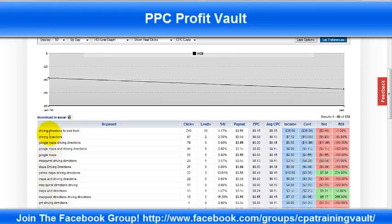Another keyword that got some leads was driving directions. So it looks like there's a little trend here, which is driving directions. And here's another conversion here that has the words driving directions, and this one with driving directions. I'm going to concentrate and focus on driving directions as my keyword for this campaign. I'm going to change my landing page to focus more on driving directions. Again, I'm also going to focus my ads on driving directions. I'm thinking that this change will probably make it profitable by tomorrow.